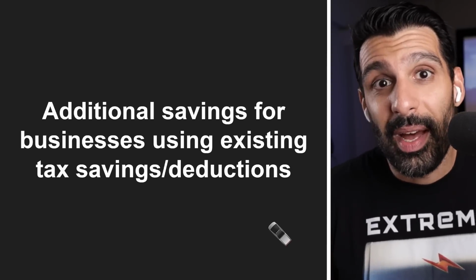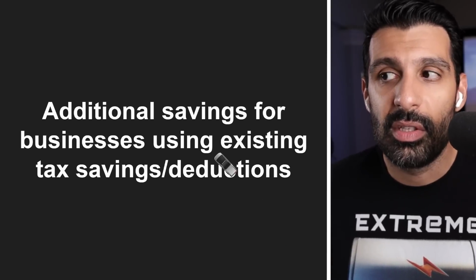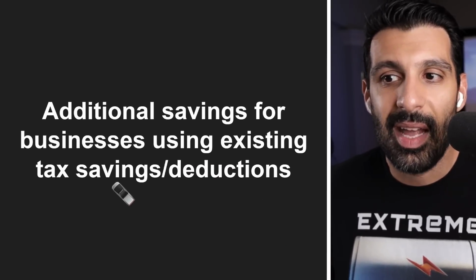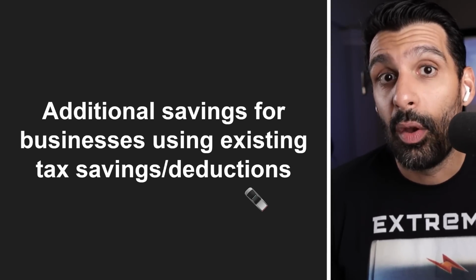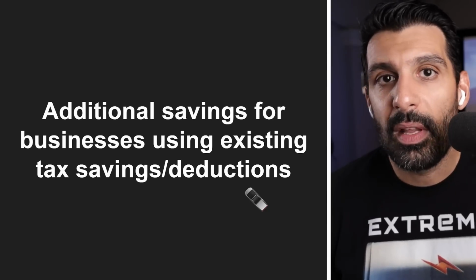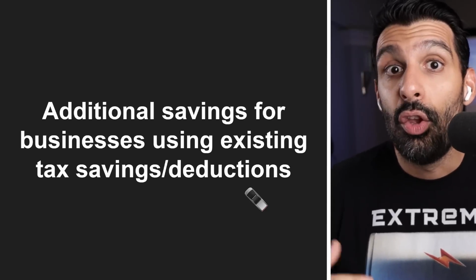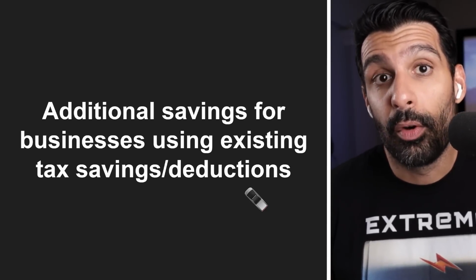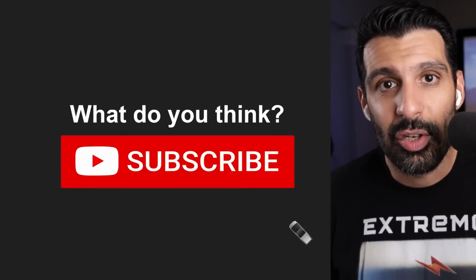In addition to that, if you're somebody who wants to purchase a truck for a business, there's additional savings for businesses using existing tax savings and deductions that the United States offers for anybody who buys trucks for their fleet or for business purposes. You can use the existing incentives to lower your price even further on a vehicle like the pickup truck, like the Cybertruck in this case.